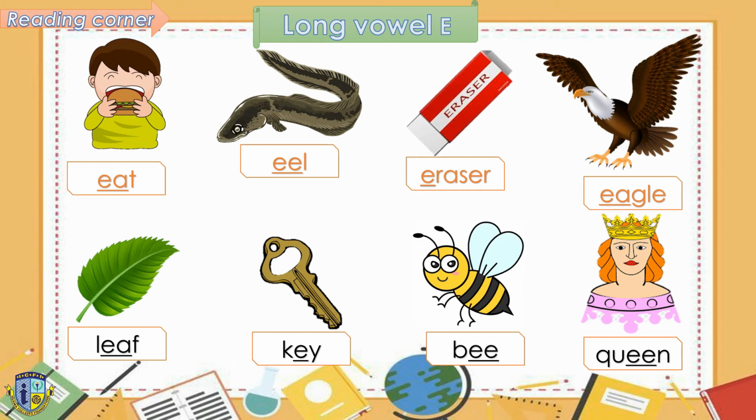Follow teacher. Ready? Leaf, key, bee, queen. Wow, you're doing good!